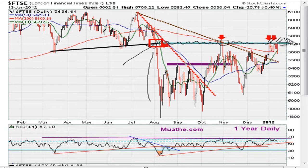So this is an area of confirmed resistance, and you'll also see that it is confirmed by the RSI, showing us again another double top. Net, my conclusion is that unless the market can break out, we are looking at a market that is going to be heading lower in the coming days and weeks.